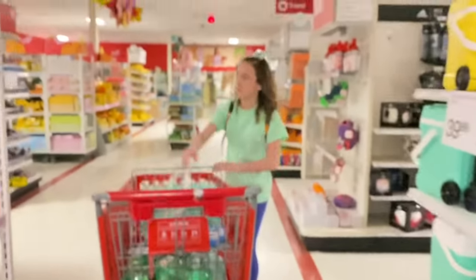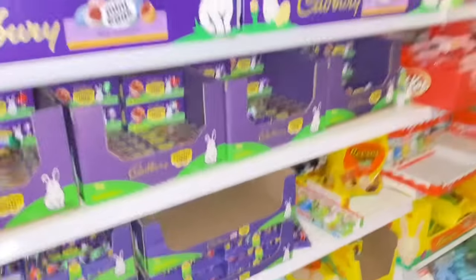And that's in the next section over. Oh, mint green Kohler, okay. You're starting to step it up for sure. Oh my gosh, the Easter section in the dark. How are a few lights on? I know, I don't know.